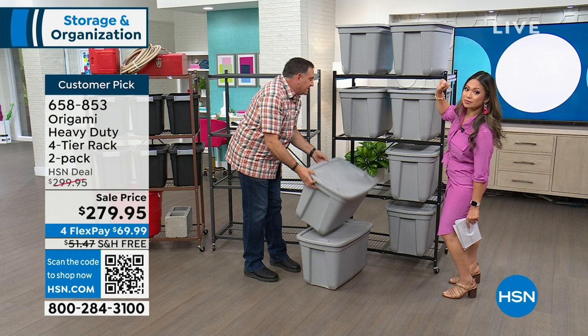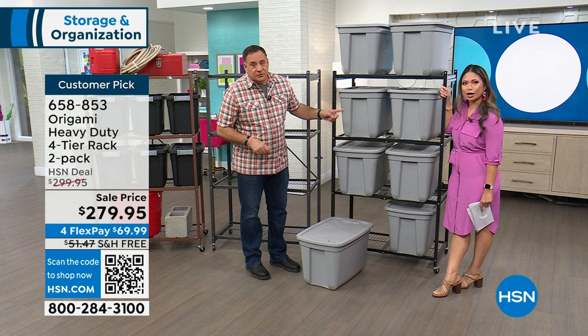Well, and then the other thing, too, is that for me, anytime I wanted to find something, it was always in the bottom one. Of course. So I had to move the other two. So now I can access anything I need in here.